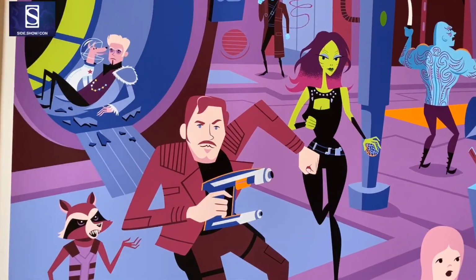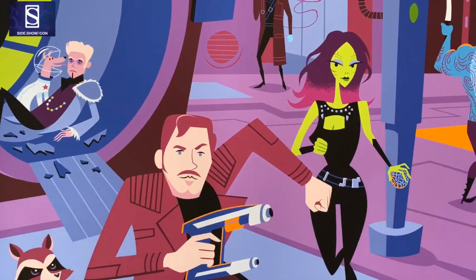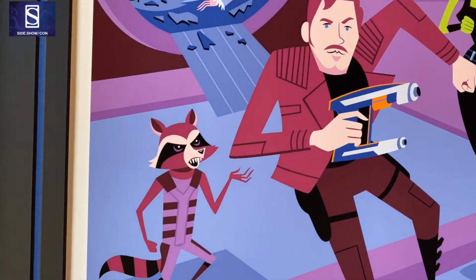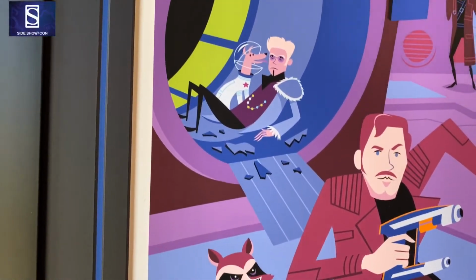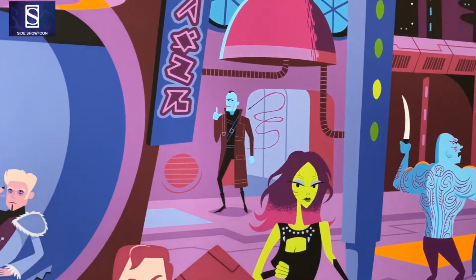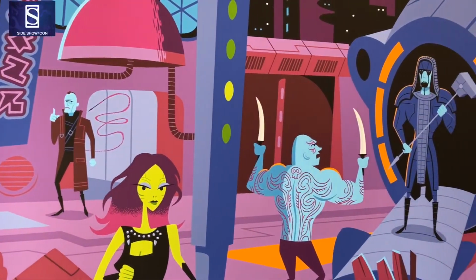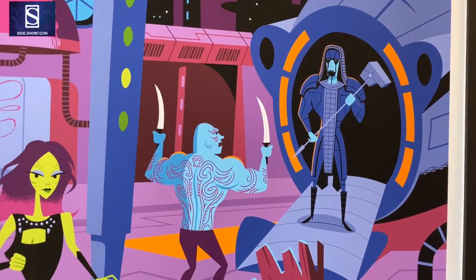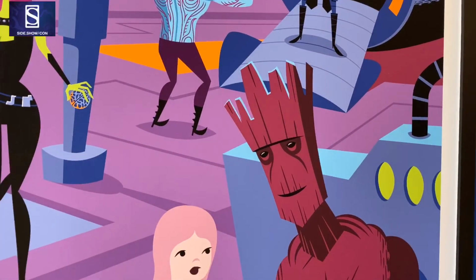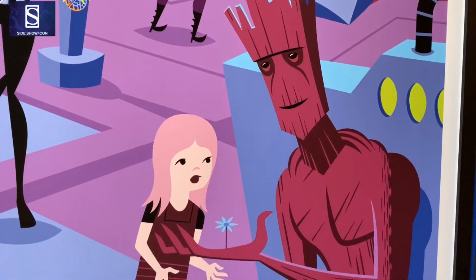This piece is a lot of fun, and I'm sure you guys can recognize all the characters, but there is so much going on. We've got Star-Lord and Gamora running off with the Power Stone Orb. We've got the Collector and Cosmo the Space Dog, Rocket Raccoon. All of these pieces will be hand-signed by Shag. He's also inspired not only by the mid-century modern and the pop culture, but tiki aesthetic. That is what you're seeing. It especially comes through on Drax's tattoos and the look of Groot.